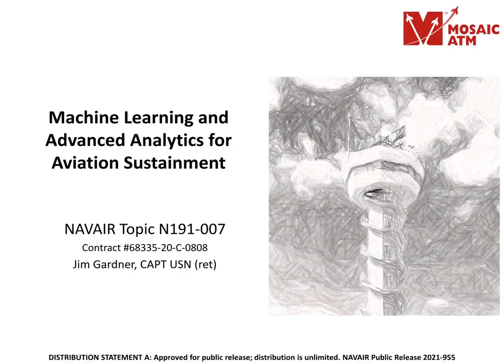Imagine, if you will, a tool that takes advantage of the latest technology, armed with a database that holds the entire body of aircraft system alerts, cautions, warnings, and applicable maintenance action forms that not only helps troubleshoot current faults, but actually predicts with a high degree of accuracy when aircraft components will fail in the future. This tool is currently being developed as machine learning and advanced analytics for aviation sustainment, NAVAIR's SBIR N191-TAC-007.